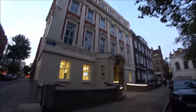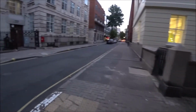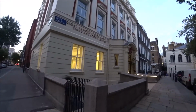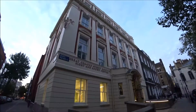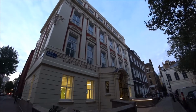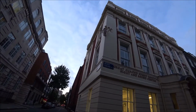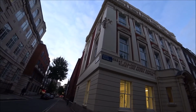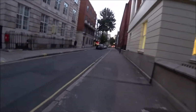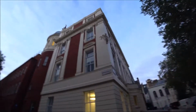The Italian Hospital. That's what that used to be. You see there, it says the Great Ormond Street Hospital for Sight and Sound, but at the top, up there, says the Italian Hospital. Built in 1884. Rebuilt 1898. Splendid looking building.